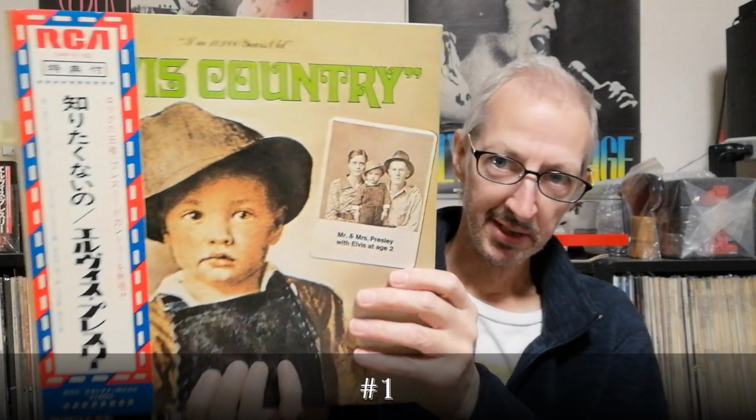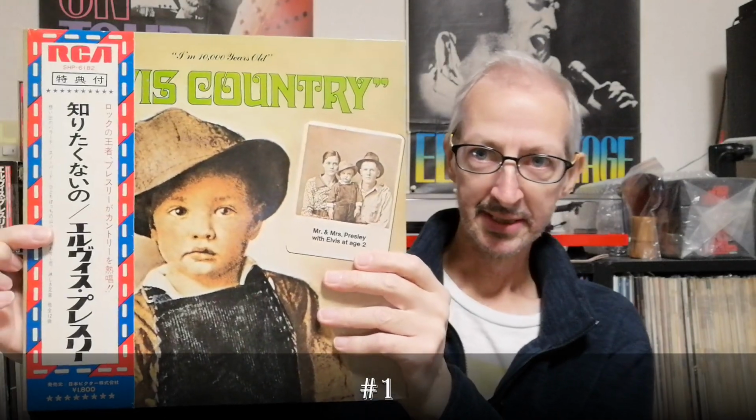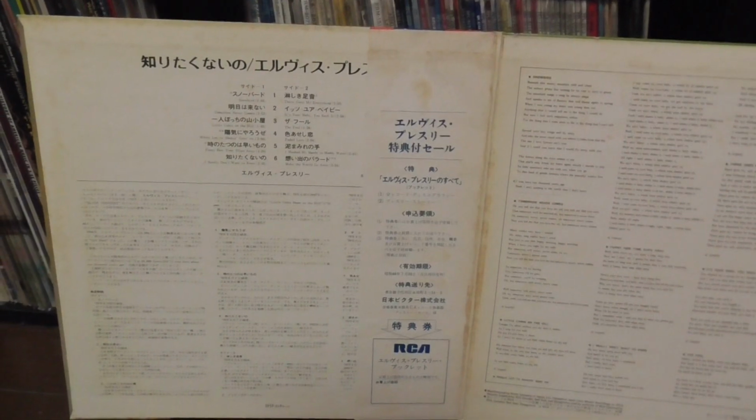And so for me, the best Elvis 1970s studio album was Elvis Country. This is the first Japanese issue. It was actually called I Really Don't Want to Know in Japanese at the time. The back cover is the same as the American version. However, the inside was gatefold design.